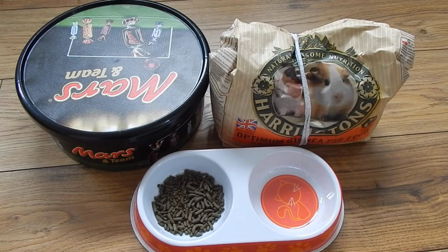I may try and find Oxbow if I can online, as I've heard that is much better, one of the best you can feed. So I'm going to try and find that for her if I can, but for now she's on the Harrington's pellets, and I am really happy with this. Her coat is nice and shiny, she's really bubbly, and she's full of energy, so I am putting this down to her diet, so I'm really happy with the Harrington's pellets.